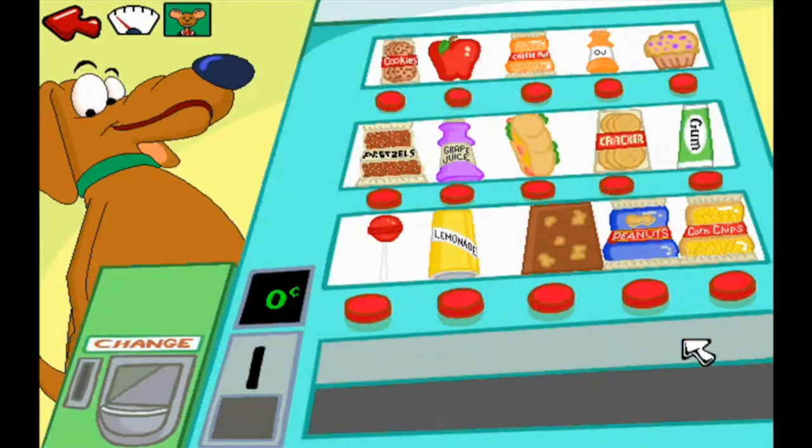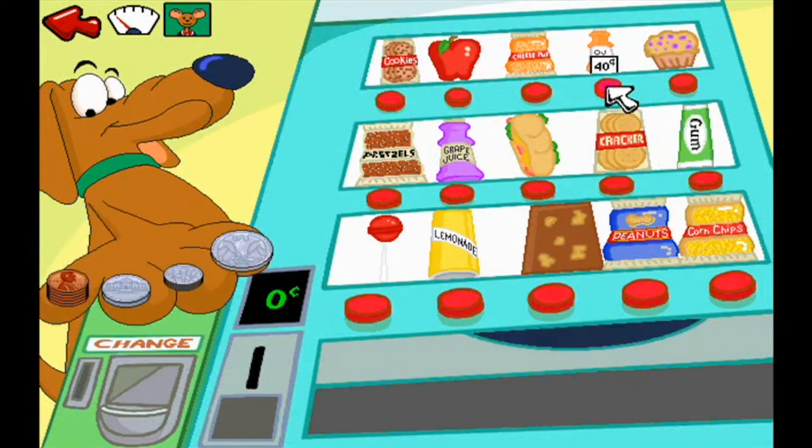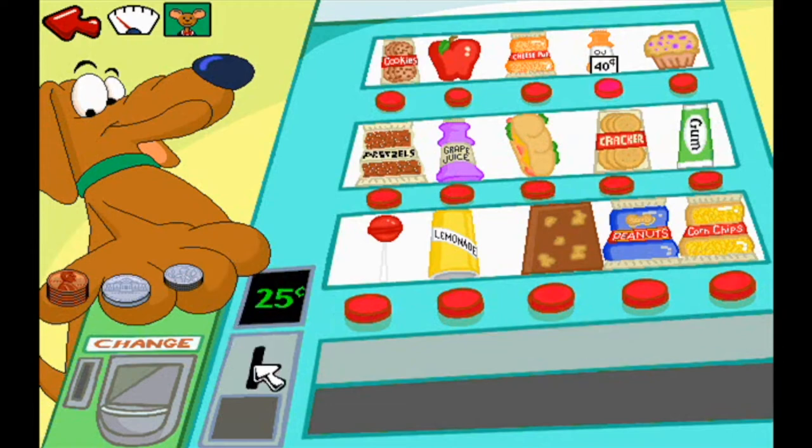Can you help me buy 3 things from the vending machine? Please, please, I want orange juice. First, click on the button on the vending machine that's in front of the food. Please deposit 40 cents. Use exact change. 25 cents. 35 cents. Yummy, yummy! Orange juice!